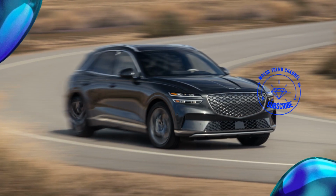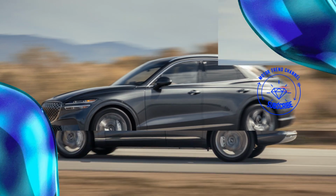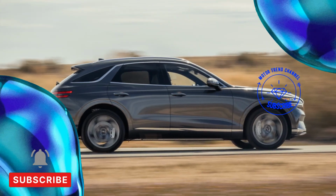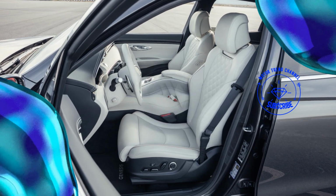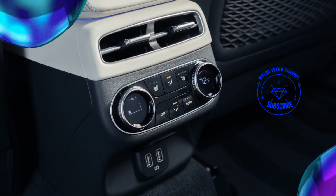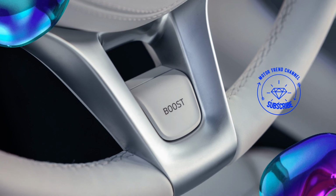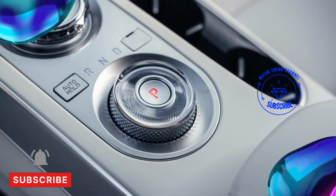2023 Genesis Electrified GV70 specifications. Base price: $66,425. Price as tested: $74,350. Vehicle layout: front and rear motor, AWD, 5-passenger, 4-door SUV. Motor type: permanent magnet electric. Power, SAE net: 241 horsepower front, 241 horsepower rear, 483 horsepower combined. Torque, SAE net: 258 pound-feet front, 258 pound-feet rear, 516 pound-feet combined. Transmission: 1-speed automatic. Curb weight: 5,062 pounds. Front/rear weight distribution: 50/50%. Wheelbase: 113.2 inches. Length x width x height: 185.6 by 75.2 by 64.2 inches. 0 to 60 miles per hour: 3.7 seconds. Quarter mile: 12.